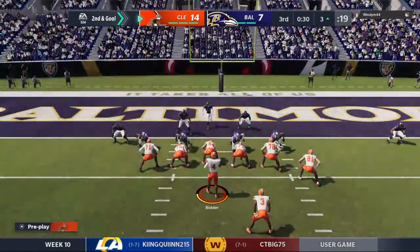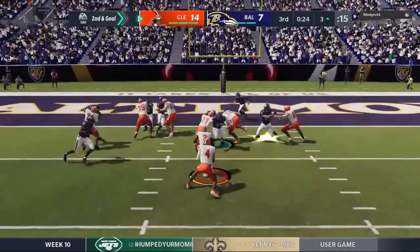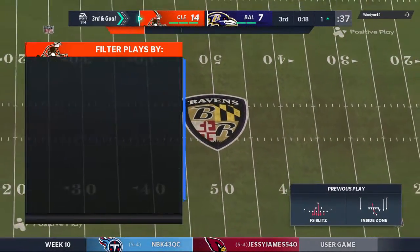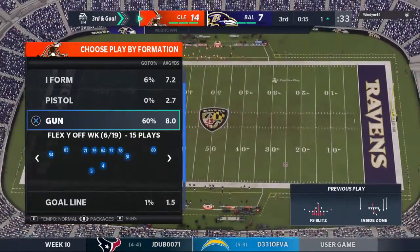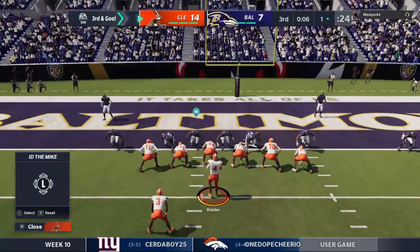So the ball position now at the 3. Here's 2nd and goal. They'll try to run this one in. Able to get a couple here, but won't get across the plane as they stop him right around the 1. Short of the goal line. His path became similar to almost running a stretch play, didn't it? Trying to find a crease, anywhere to put his foot in the ground and cut back. It just never materialized.